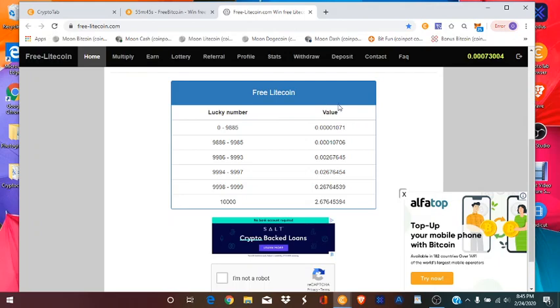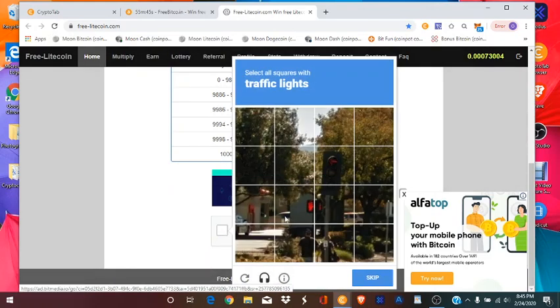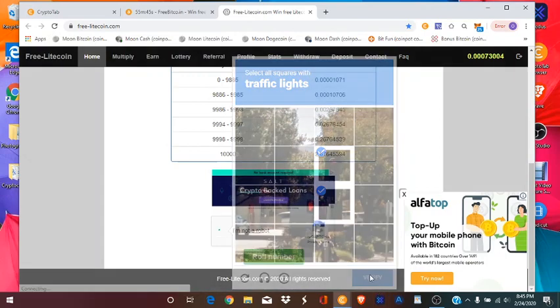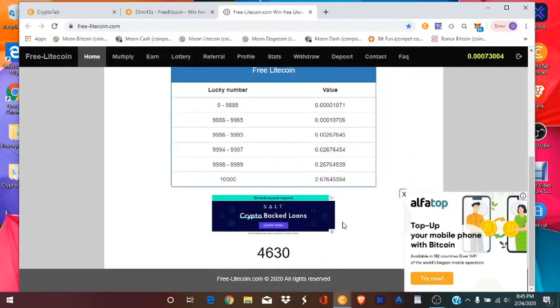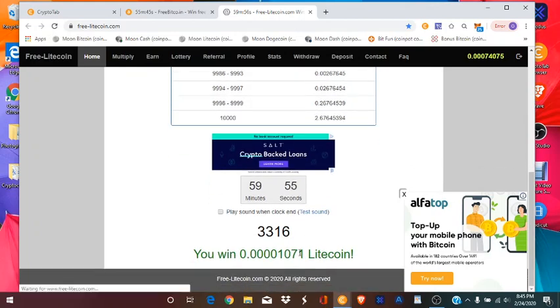I don't think I've gotten any of these yet. As you can see, I've only claimed like 69 or 70 times. So let me go ahead and claim right now. Let me solve the CAPTCHA. Okay, and let's claim this. There we go. So again, another one where it's 1,079.